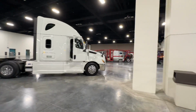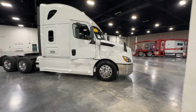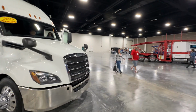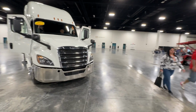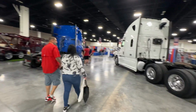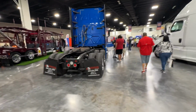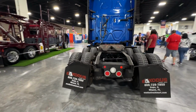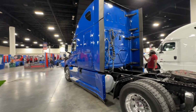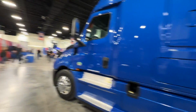Got a couple of Freightliners sitting around. Looks like these may just be for sale. Brought in a couple trucks for the sales lot. A few over here. Good looking used trucks.